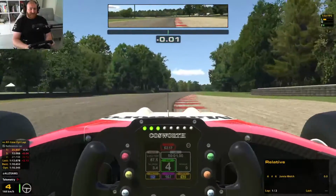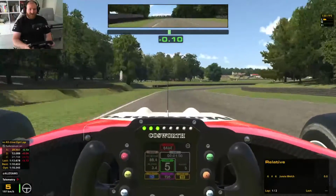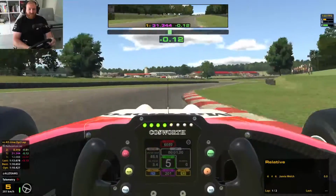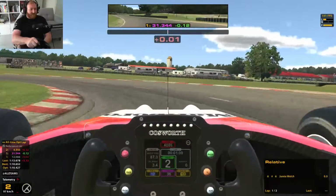I'm slow, as you can see, I've got relative up the top. I have been doing a couple of practice laps real quick before I came in here and before we started streaming. Oh, bit of a curb there, locked the right brake up.